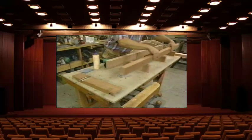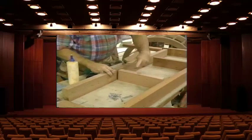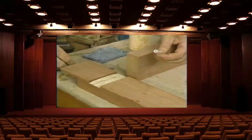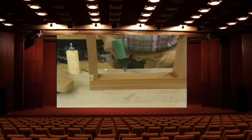This shallow dado will receive a horizontal piece that connects the two sides. The front and back pieces of the seat assembly also have some shallow dados which receive the cross pieces. Everything is assembled using the waterproof glue and some treated screws that won't rust. I've doubled up the 2x4 on the front of the bench to give it some added support.